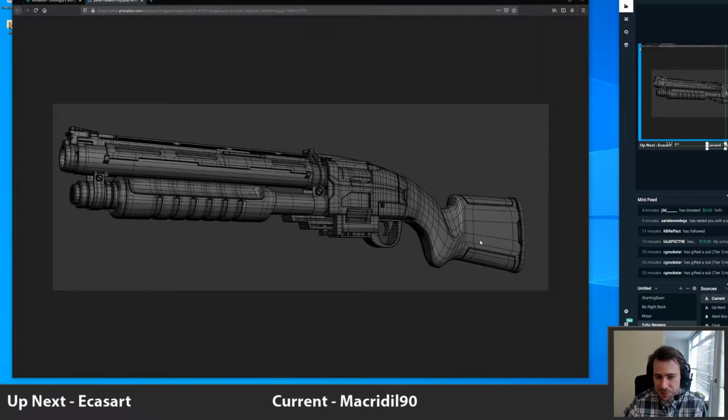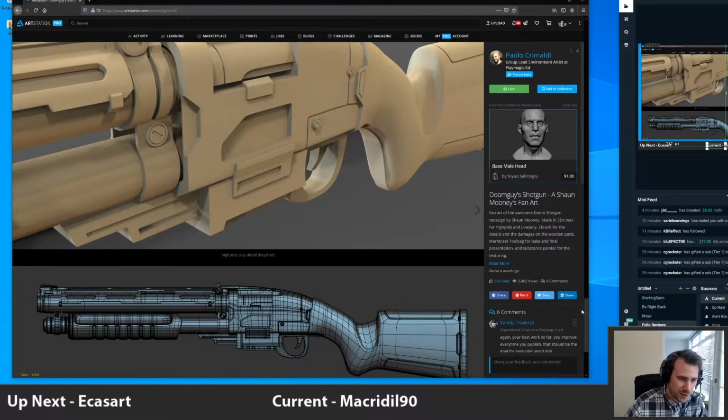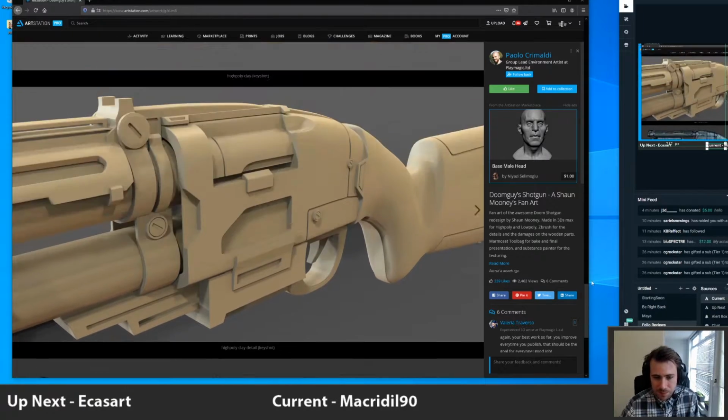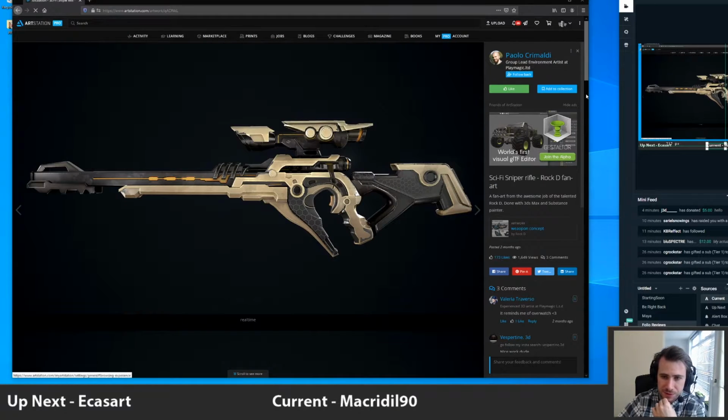The only thing I would do personally is add supporting edge loops into areas like this and across here. But if you're working in game, this won't really matter, will it? Because you're going to bake this down to your low res. As far as modeling goes, your modeling is definitely very strong. It all looks really cool to me. So this is your low res mesh. But yeah, everything looks really cool to me, man. I don't know what I would really comment on too much.